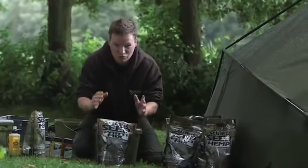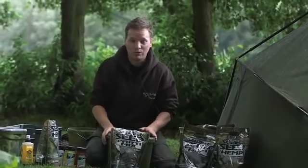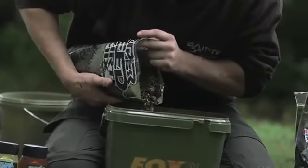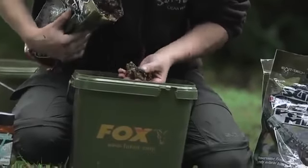This is the party mix, which really is special. There's 10 different food types in here, which for me gets the carp grubbing around, doesn't keep them preoccupied on one bit. There's 10 to choose from. So you've got mixes of pulses and seeds in there, and they're all fused in aniseed, which is a fantastic carp attractor. We're going to use half of it again.